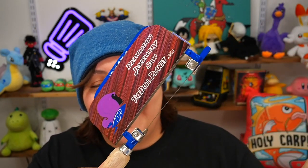And so the fact that the Doll Planet sent me a saw is really cool, because now I feel like they want me to do more destructive things. I don't have doll stands, so I'm not sure how the dolls are gonna stand, but this is gonna be interesting to try for the next custom.